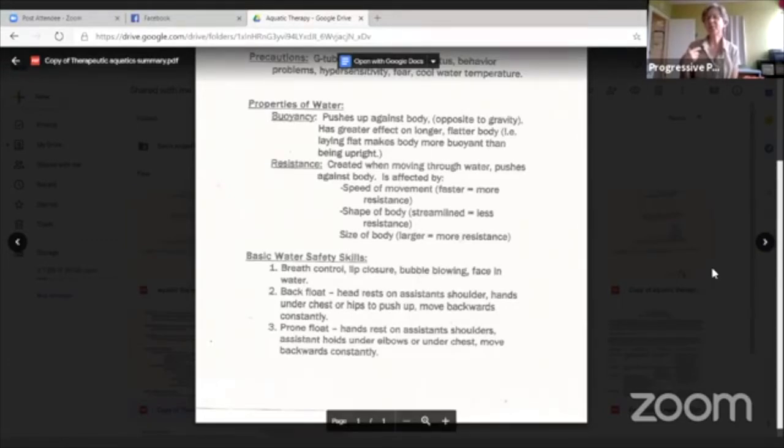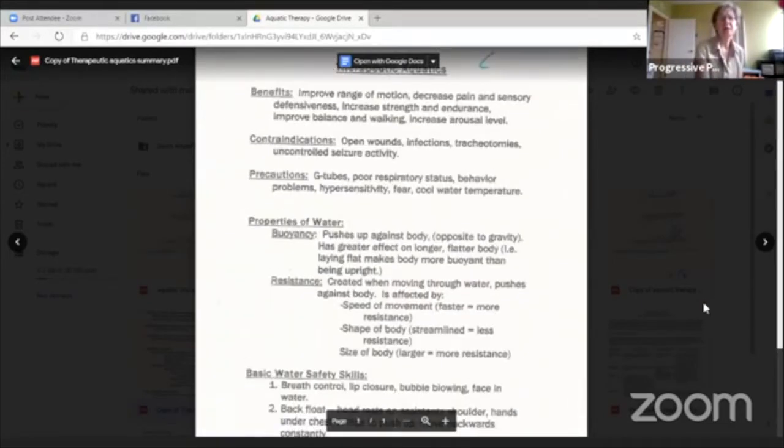Let me see here. Things to always be careful about are certainly a tracheostomy, seizures, and any infections. You're not going to take a child in with those things. But you can bring a child in who has a G-tube or even has some respiratory complications. Certainly anybody that has some behavior issues or hypersensitivity, we're careful with around water, but that's not a contraindication. You can still go in the water.